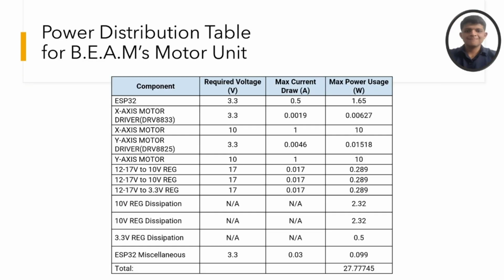Power distribution table for BEAM's motor unit. This table represents the worst case scenario power usage for each component in the main motor unit board.